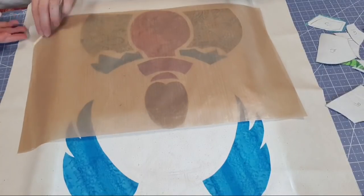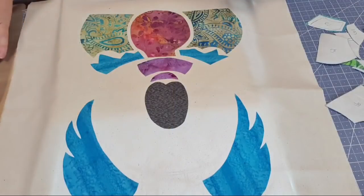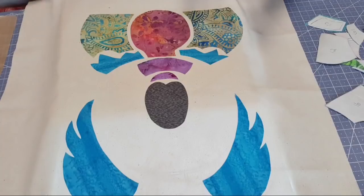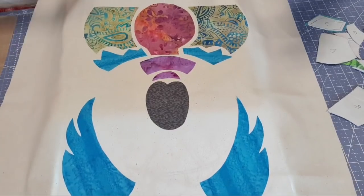And she did it on black fabric. And I had never seen it done that way before. And I'd always wondered, if you wanted to do applique on black fabric, how you do it. Yeah. So I actually learned something at one of our retreats this time.